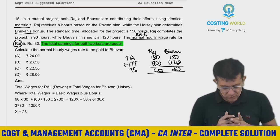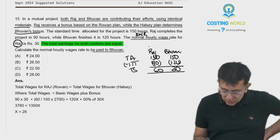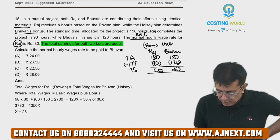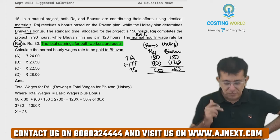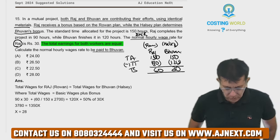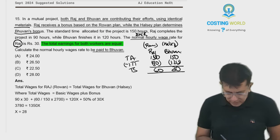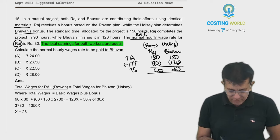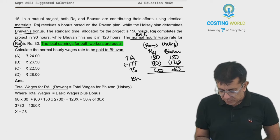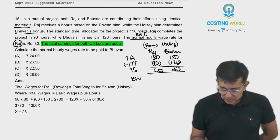So let's start to be arriving at the answer. Now see, Raj is paid under Rowan scheme. Bhuvan is being paid under Halsey scheme. Raj, Bhuvan, Rowan, Halsey. Total wages for Raj should be equal to total wages to be paid to Bhuvan. So let's compute the total wages for Raj first. That we will be able to compute because we have all the details. So first of all, we compute the basic wages for Raj. How do you compute the basic wages for Raj? He worked for 60 hours.